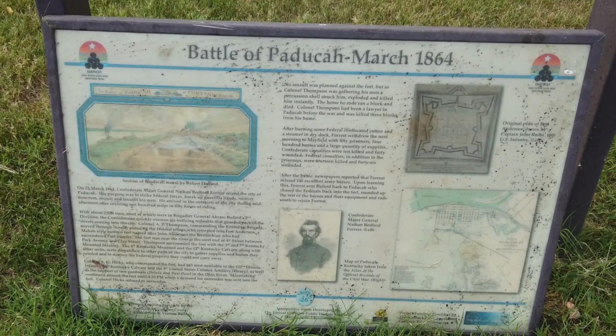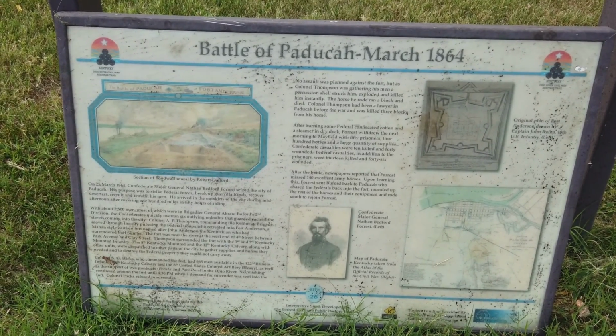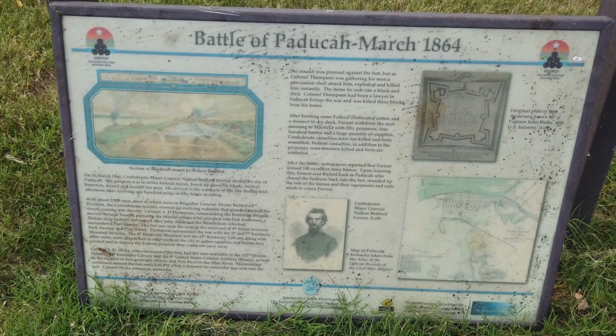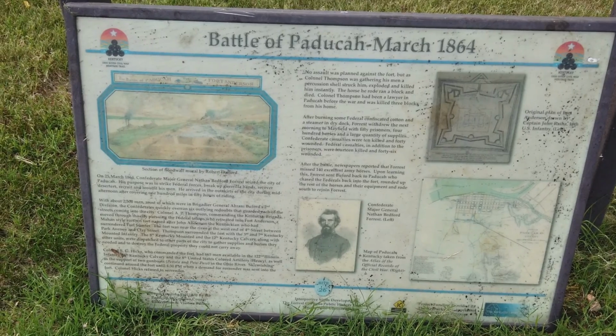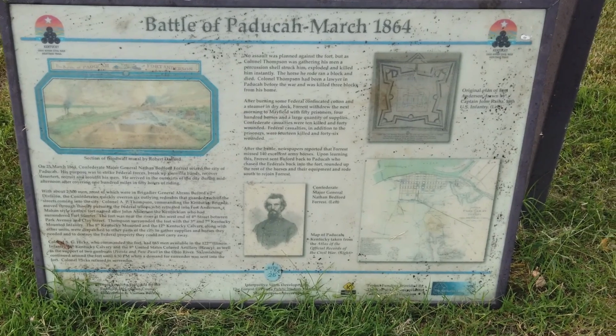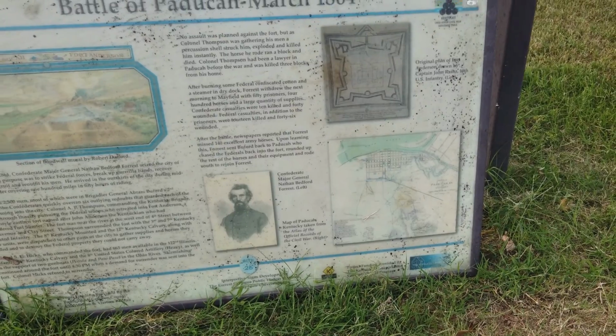And it goes on to talk about his division and what they did and how they fought, and against the Colonel S.G. Hicks and the fort. There's a lot going on here. I do advise you to pause it and read more carefully. There's General Nathan Bedford Forrest. There's a map of Paducah and the original plan of Fort Anderson there.